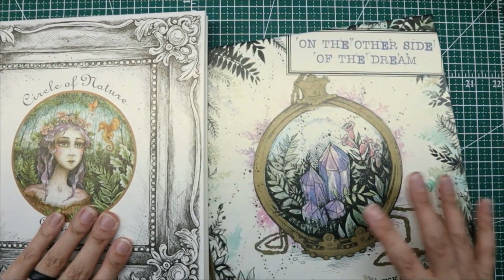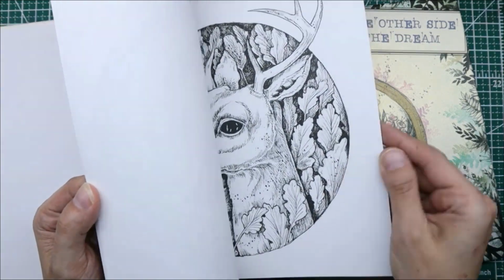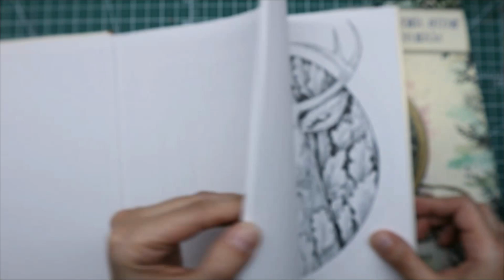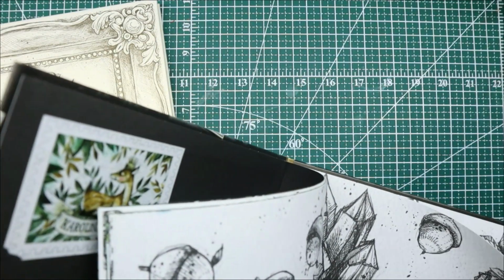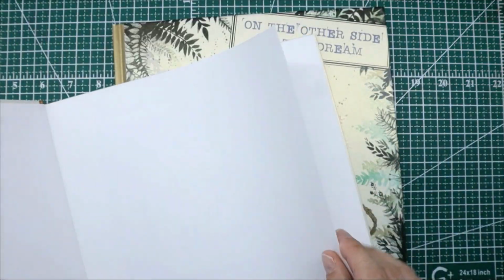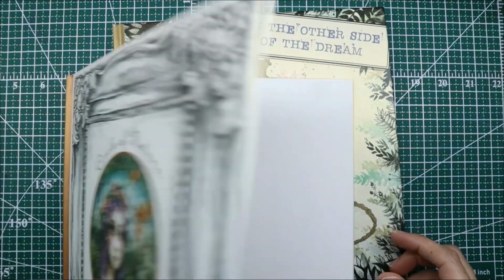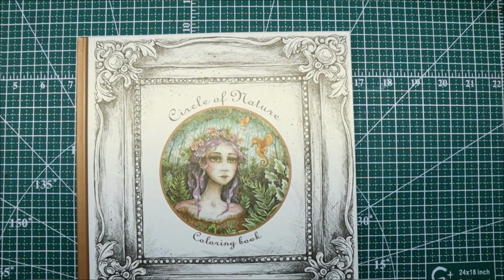Paper in these books is a nice toothy cardstock. Now, I find her images lend themselves really well to ink tints, ink, just the style of her artwork. I actually think that Circle of Nature's paper is a little bit thinner, at least this edition. It's a little bit thinner than On the Other Side of the Dream. But we will go ahead and take a look.